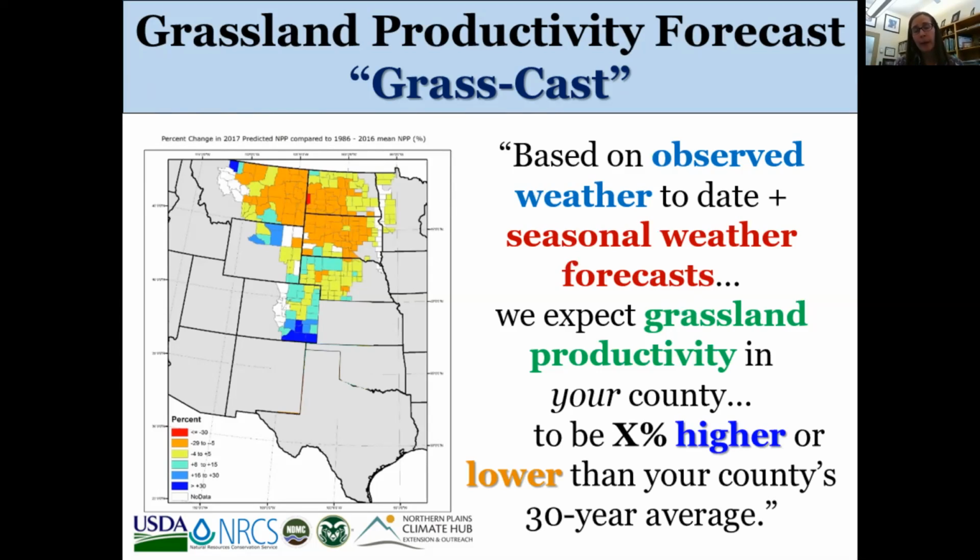So some examples. Down in the southeast part of Colorado, you see a dark blue color. Again, this was a map from last year that we produced in mid-May. At that time, GrassCast was suggesting that in southeast Colorado, in the dark blue, those counties, to our best information, should have expected more than 30% higher vegetation production, think of it as pounds per acre, on their rangelands for the growing season. In contrast, you see a bunch of counties up north in the Dakotas and Montana that are orange. At that time, again, this was mid to late May, our maps were telling us that those counties should expect 5 to 29% less grassland productivity, pounds per acre, in their county compared to their 30-year average.